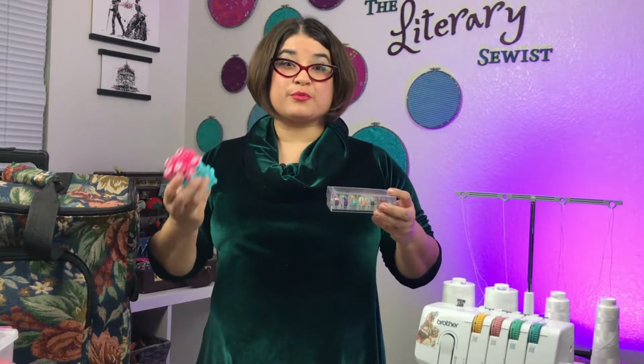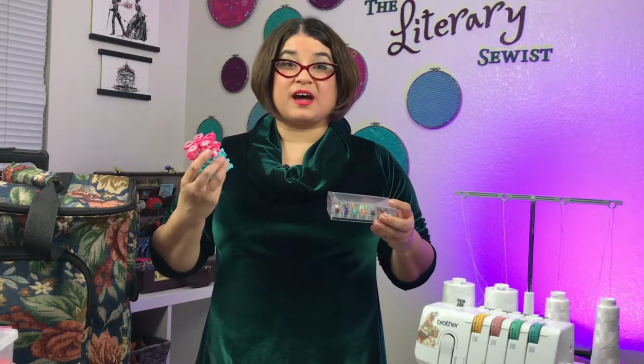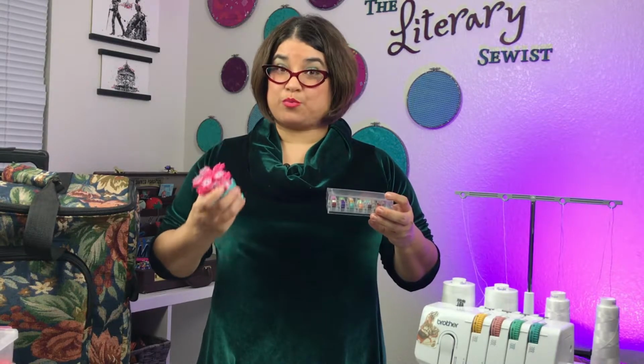When you're sewing, you have your thread and you have your bobbin thread. And sometimes you don't always use the bobbin thread and you don't want to unravel a bobbin when you're going on to your next project. So you save it and set it aside. So storage becomes very, very important for this.